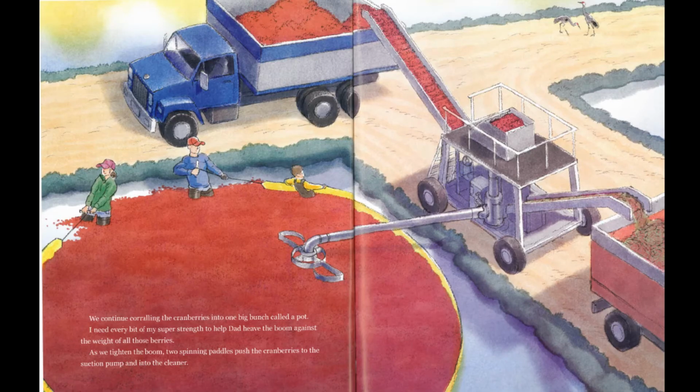We continue corralling the cranberries into one big bunch called a pot. I need every bit of my super strength to help Dad heave the boom against the weight of all those berries. As we tighten the boom, two spinning paddles push the cranberries to the suction pump and into the cleaner. So here you can see they're putting it all together into a pot. And then the paddles are going to be lowered down and suction them all up into this tube and into the cleaner. So they're getting cleaned, and the clean ones go into the truck, and the unclean ones, or the dirt or whatever they find that's not part of the cranberries, go in here.